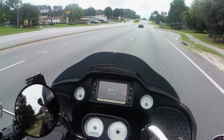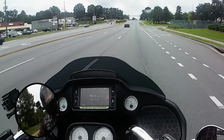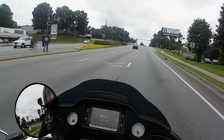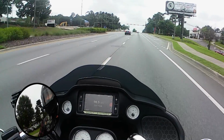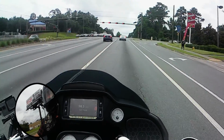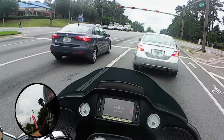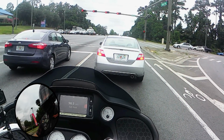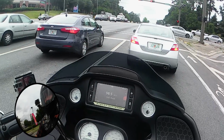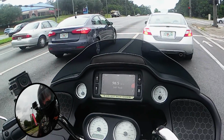So final thoughts on the Road Glide versus Street Glide conversation. It's a matter of preference. Yeah. Period. You know, before you go and buy a Road Glide or a Street Glide, you know what you need to do? Ride them both. Take them both out for a test. See what you like. They're both fantastic bikes. That's the thing. You're going to buy a Harley no matter what. If you're looking at a Street Glide or a Road Glide, you're going to buy a Harley, and you're going to buy a bike that you love regardless, because they're fantastic bikes. They're made well. They ride good. This one rides real good.